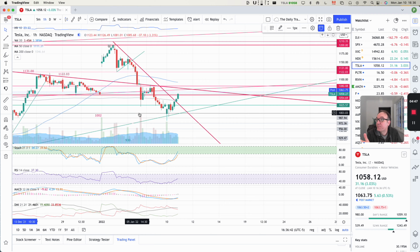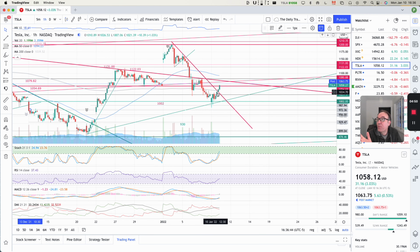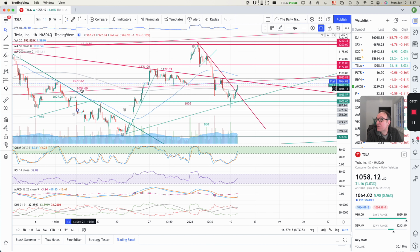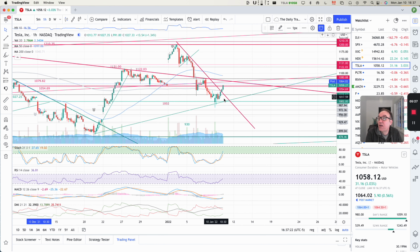We shot up here. And now at that point, we were right smack on the hourly resistance that we had here. Then the next hour, we broke that resistance, and we broke it while stochastic was at 53. So not exactly the 60 that we like to see, but what happened was that on the next hour, we confirmed the break, and stochastic was at 72. And we even, as a bonus, broke and closed above 1054.69. Quite strong, this little Tesla here.